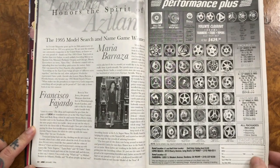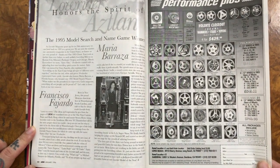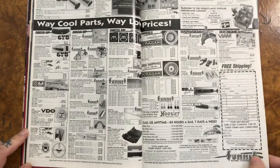Those 90s magazines are full of advertising. It is insane. They're so much thicker than the 80s ones.